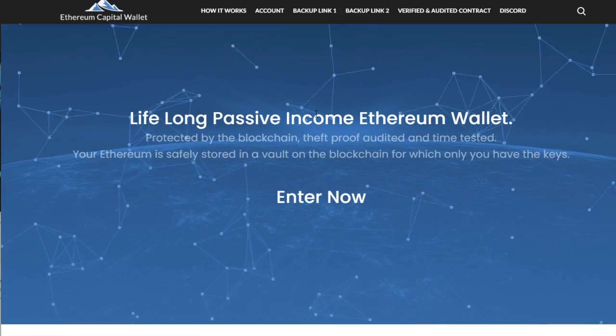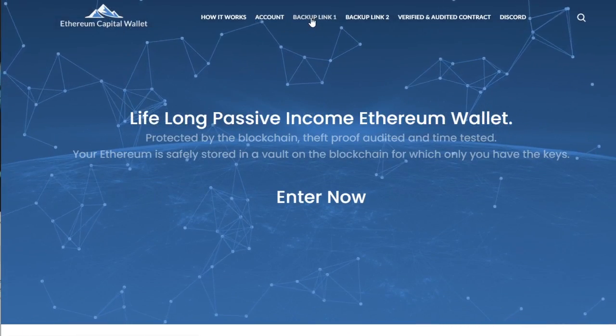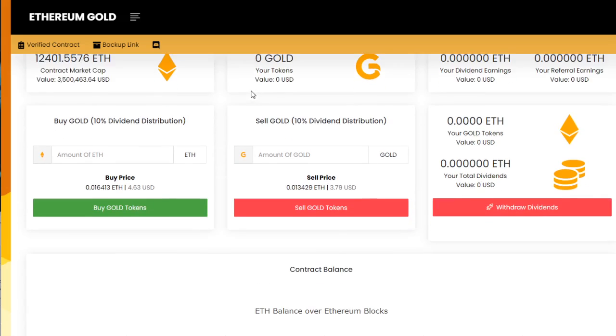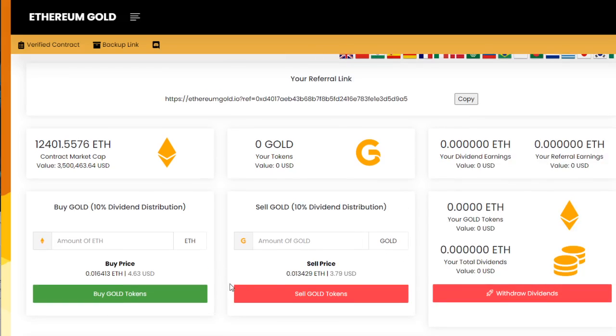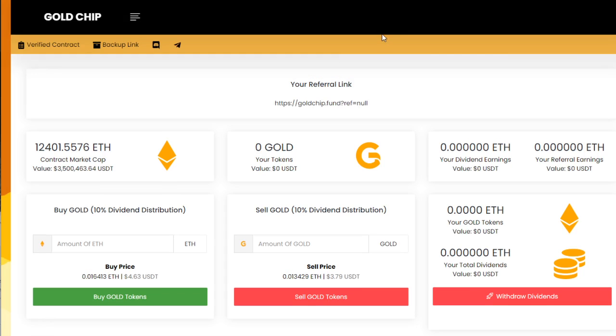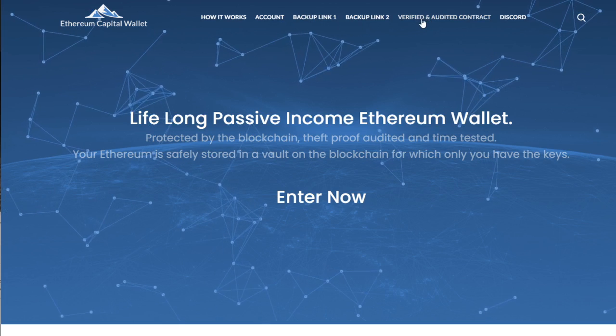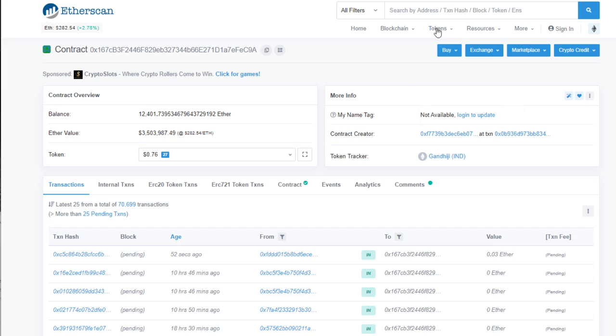They still do up at the top have the backup link, which goes to Ethereum Gold, so they'll keep their old website up because everything still functions, it still all connects together. And then the second backup link at the top of the site goes to Gold Chip, which is the same thing. Basically they're just hedging against DDoS attacks. And they do have the link to the Etherscan verified and audited contract.